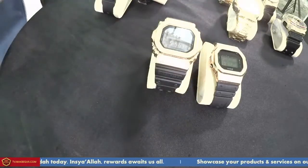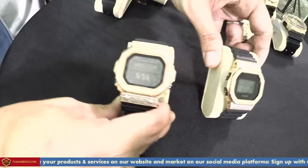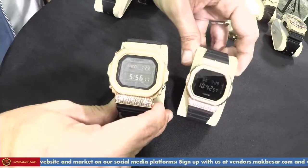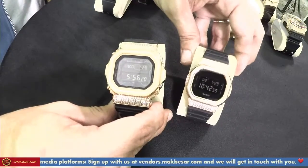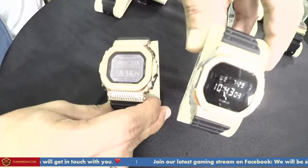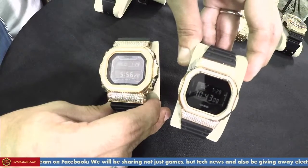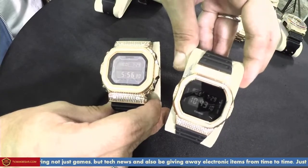The rose gold for the men is $318 and for the ladies is $248. Let me show you a little closer. Okay, Kakak Rashida Talib, thank you very much.